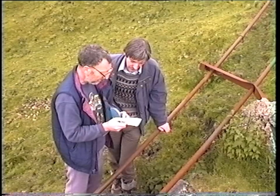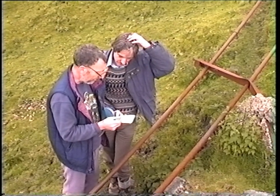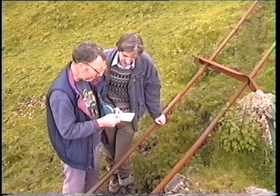Back to you. There's 2.2 metres to this side of the hole. Yes. And it's 4.4 altogether. Where my station was. Yep.